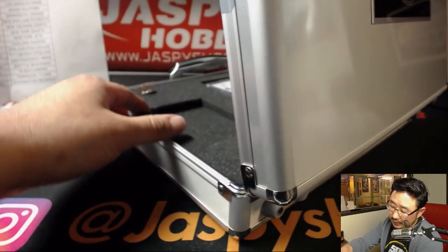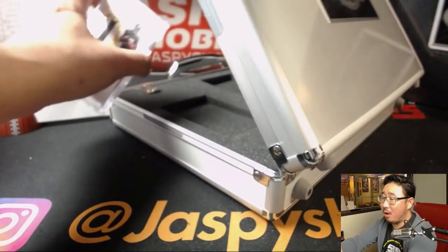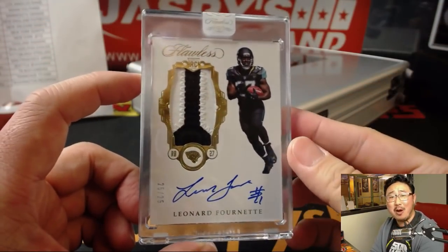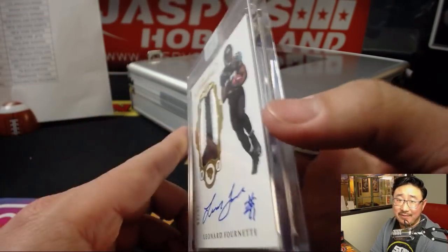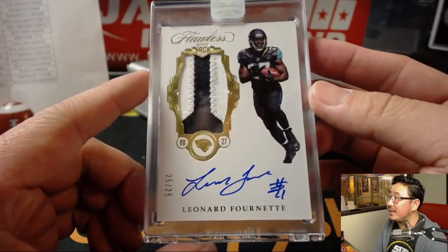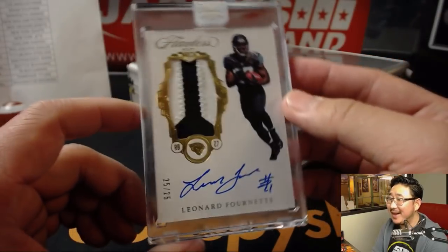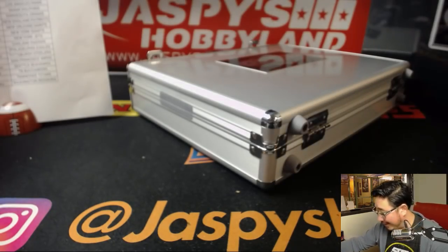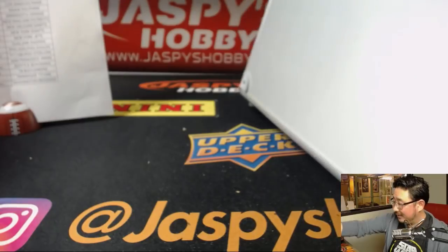And in the middle, we have Jaguars colors. No DDs. Leonard Fournette. 2-color patch on card autograph. 25 out of 25. That is for EA Sports. It's in the game. We were never going to hit that jersey number out of 25. Nice. All right, Eric, we got that out of the way. You're welcome, man.